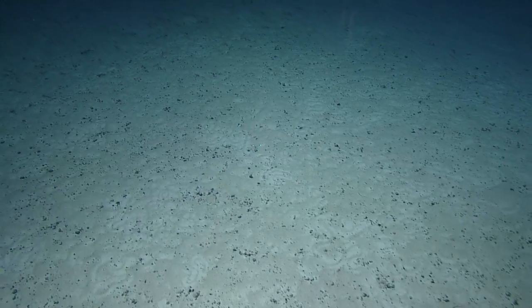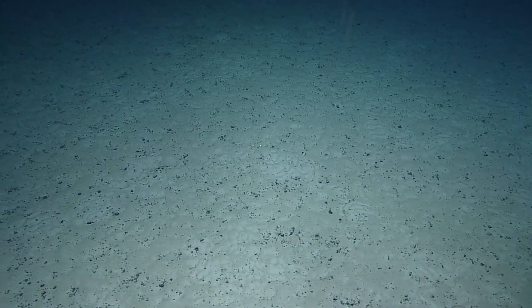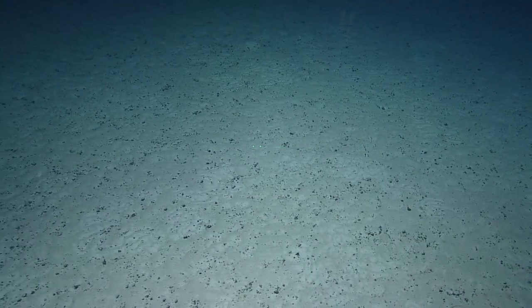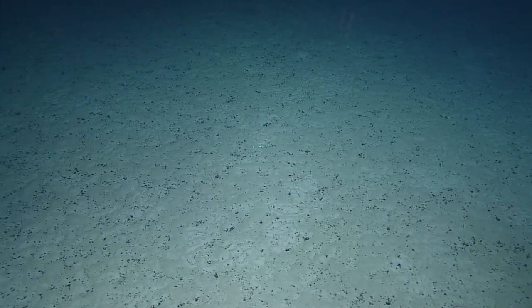Yeah. Looks like there's a lot of bioturbation on the seafloor, but we're not seeing the bio part of it, though. This should be a temporary kind of transition zone. Should be headed upslope again soon.